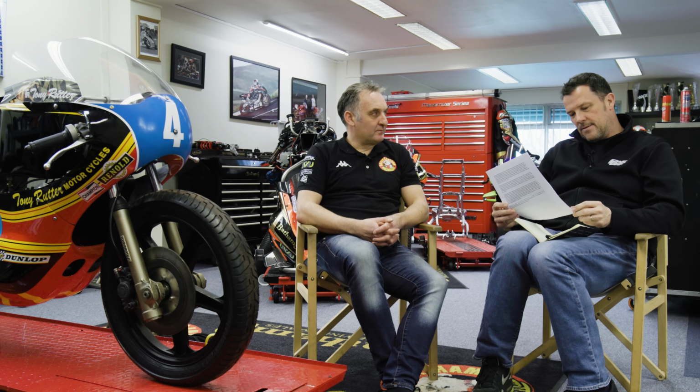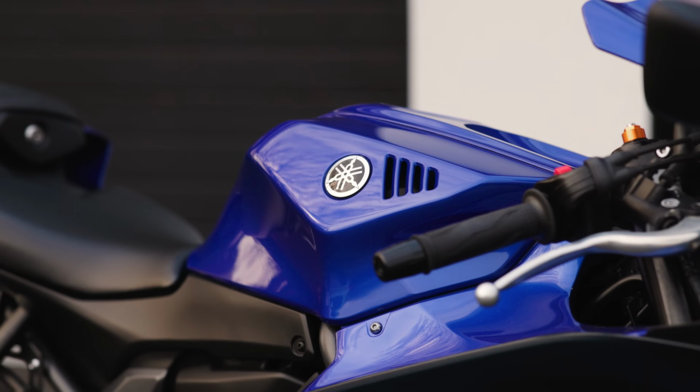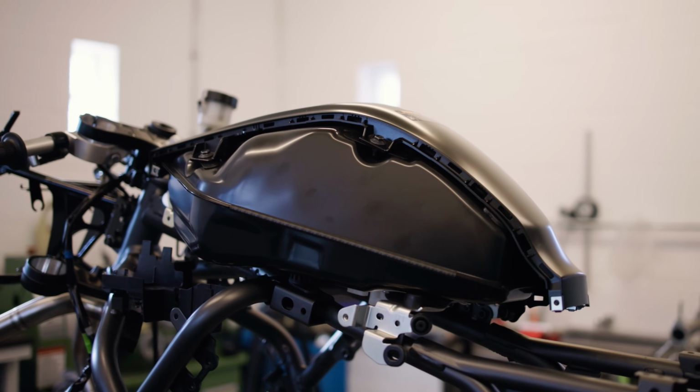We can change the radiator and the oil cooler as well, and that's just the engine. We're also getting a fuel tank made for it because the fuel tank's tiny on the R7, and you're going to need to be able to do two laps. Two laps for the TT, yeah. So that's going to go up to 20 litres, which is the maximum capacity, which is 7 litres more than the R7 has in standard trim.